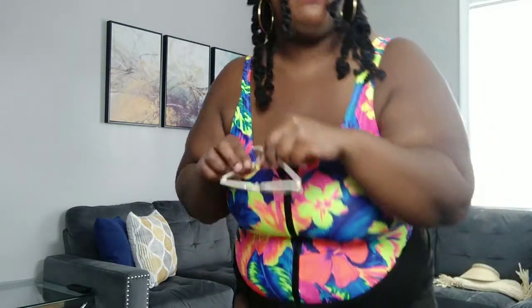Last but not least, we got, now I don't know why I got this color. I can't even tell you. I feel like I thought this was another shade. It looks like a beige or something. Off-white beige. At first I thought it was pink. But it's like an off-white. I don't know why I got off-white. I have no idea. But I got them. So pair number 4. Oh, but they cute though.